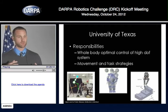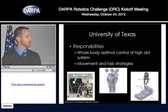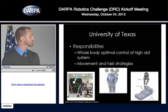Reducing that high-dimensional system down to a task environment, we're going to be using the whole body control framework from Luis Sentis at the University of Texas. Next slide.